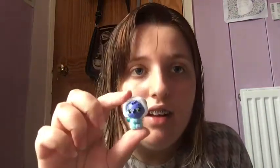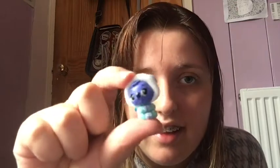Didn't get it in one piece, but nearly. Okay, so we nearly got it in one piece, but we didn't. And I got a snowman, and then I got this, and it's really cute. It's like a little thing. It's so cute.